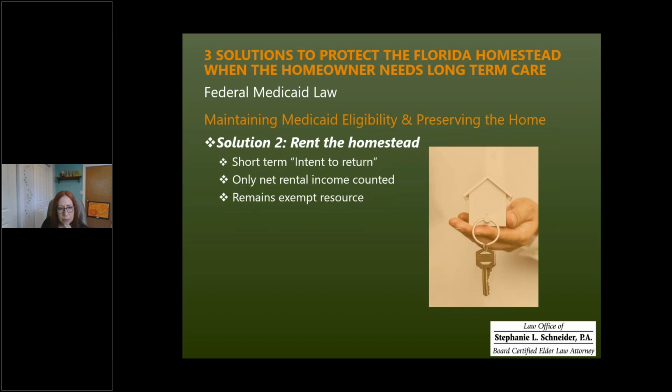A second possible planning option is renting the homestead. If the person is not at home any longer and needs to receive services in an assisted living facility or a skilled nursing facility. Now, you might remember earlier I said that one of the reasons in Florida that we exclude the home as a countable resource is that we simply can say on the application that there is an intent to return home, not that the person must physically prove they're capable of returning to the home.